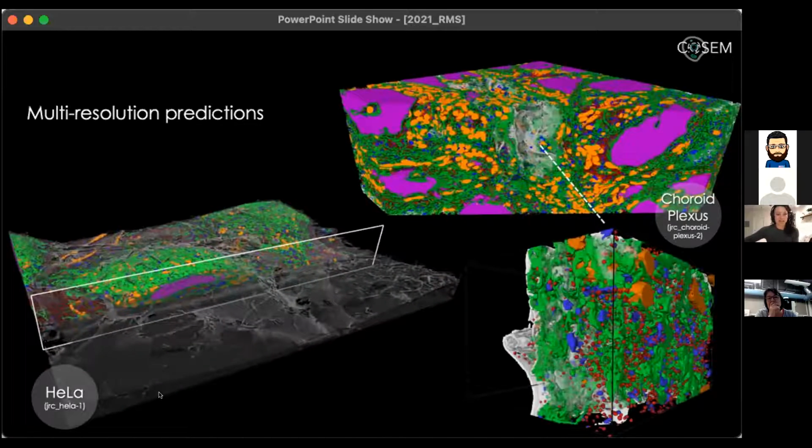So we have another HeLa cell, which is at 8 nanometers. So it should be pretty similar to our 4 nanometer data, and the segmentation seemed to work great here. But what was really encouraging was when we looked at something that was completely different. So for instance, we had a mouse choroid plexus appear on the right.